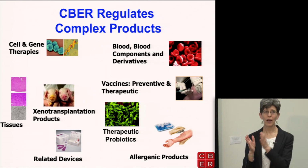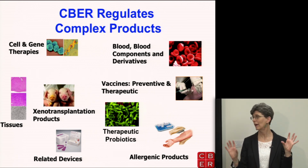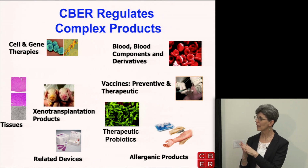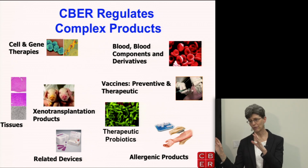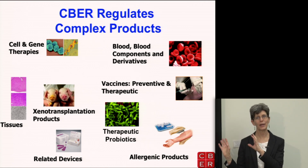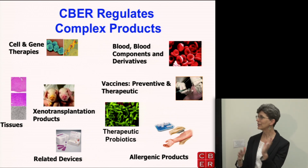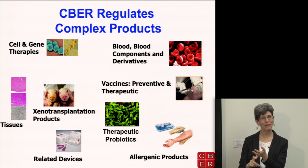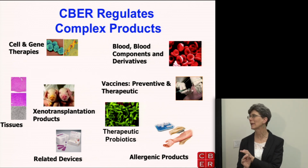All right, so I'm going to talk a little bit more about our specific center. So you got an idea that there's a very broad remit for the entire agency. And so I'm going to focus in on the Center for Biologics, and we regulate what are called the complex biological products. Most of what are now sort of traditional biotech products like monoclonal antibodies and recombinant proteins are actually regulated now in the Center for Drugs. But we still have a lot of what I call the messy biological products. So they may be living cells, living viruses, like a live virus vaccine or a living virus that's adapted to be used for gene therapy.